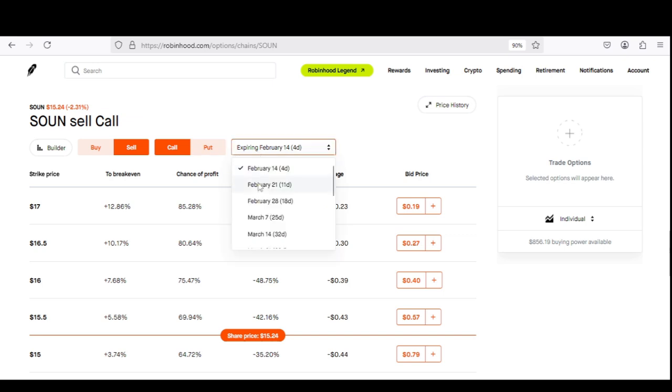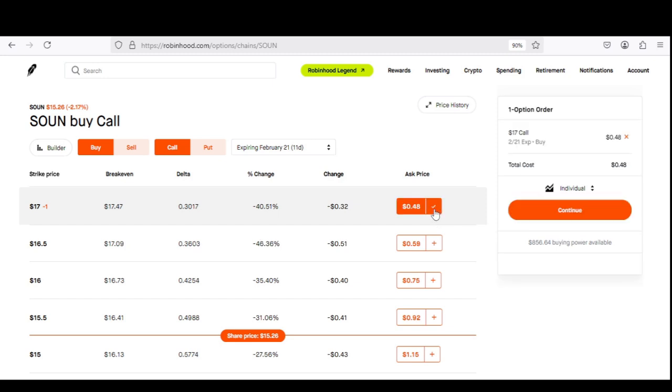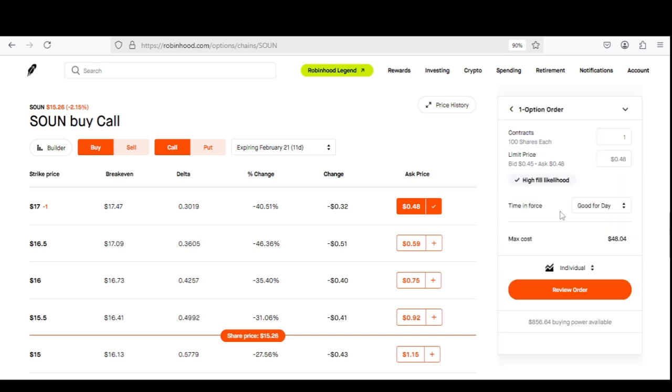We're going to choose the date we chose for our expiration, which was February 21st, and we need to find our contract. And as you can see, it popped up right here. So now that we found our contract, we're going to go ahead and buy to close it. We're going to click our 17 strike price, and then it's going to pop up right here. We're going to hit continue.